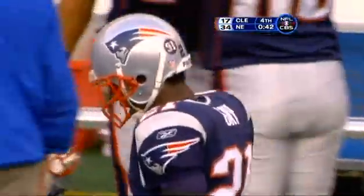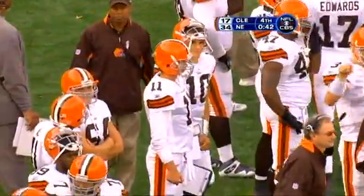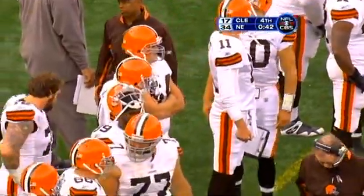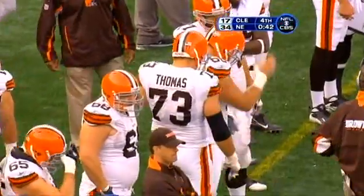4 Cleveland turnovers, good for 21 New England points today. And the Browns join a long and illustrious list of teams that have been pummeled here at the Razor in New England. This stadium has become one of the great home field advantages in all of sport. Randall Gay, his 2nd career touchdown.